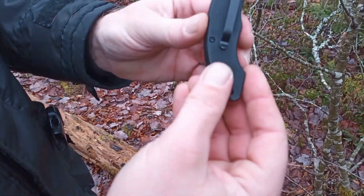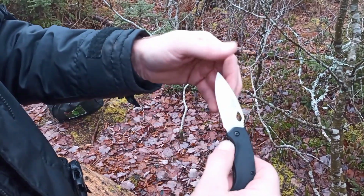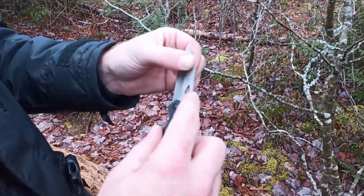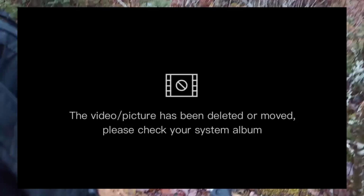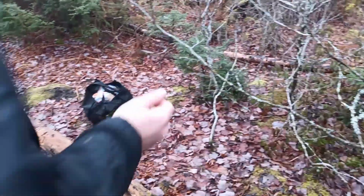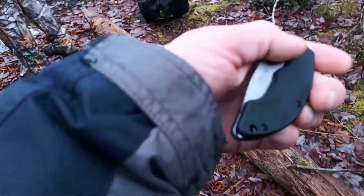Got the lock, a little spot on there so you don't need a belt. You just put it around your waistband. There's the lock. You got the little sharpener now. And we'll test this out, see if you can use the back of this to make sparks. It looks like it's a carbon blade, so it should be good. There you go, bud. You needed the pocket now. Thank you, buddy. That is sweet.